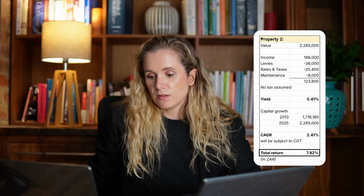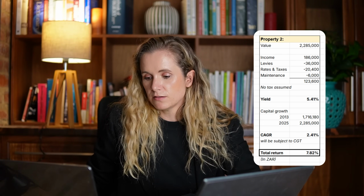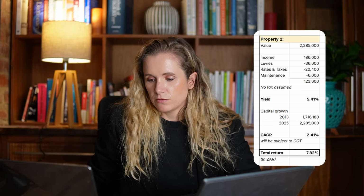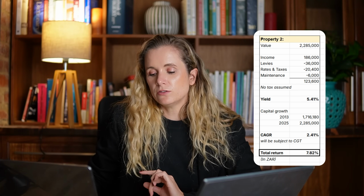The second property that they share, here's the data for it. It has a value of 2.2 million. It has an income of 186, and then levies, rates and taxes, and maintenance, which looks a little bit low for the maintenance on this value of property. But anyway, this is then the net income on it, and the yield based on those numbers is 5.4%.